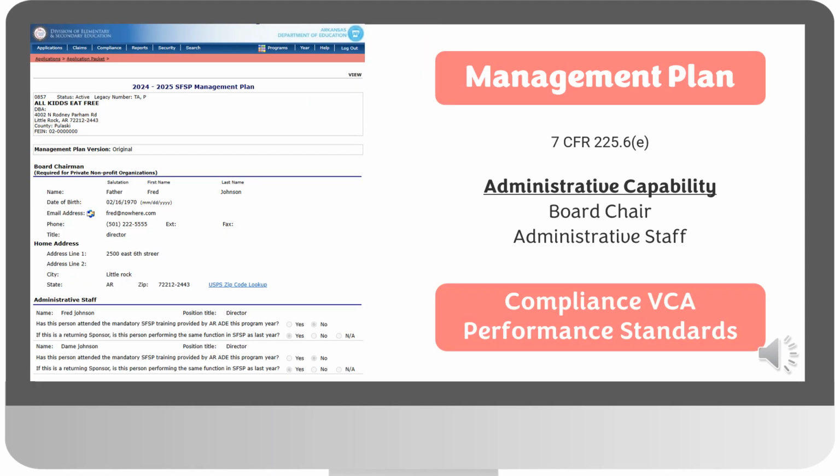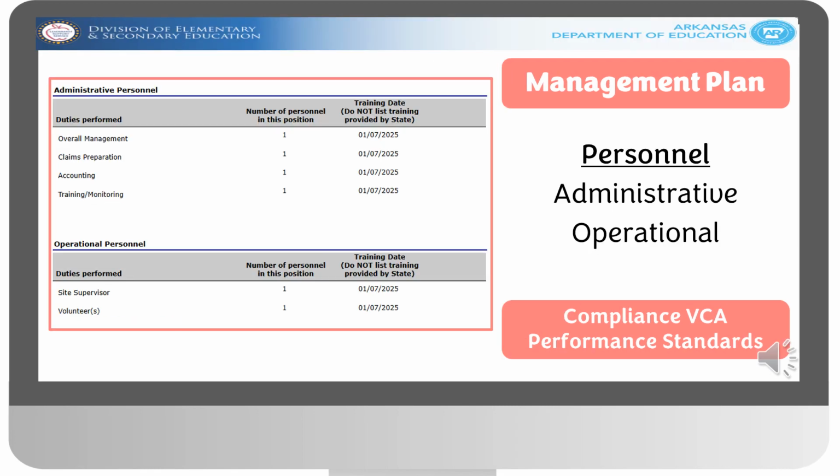Once you get to your management plan, please remember that your management plan is the Compliance VCA Performance Standards. You are going to put in the information, which is your administrative capabilities, which is your board chair administrative staff information. Now you will be listing your administrative personnel information, the duties that will be performed, the number of personnel in this position, and please remember to not list the training that's provided by the state.